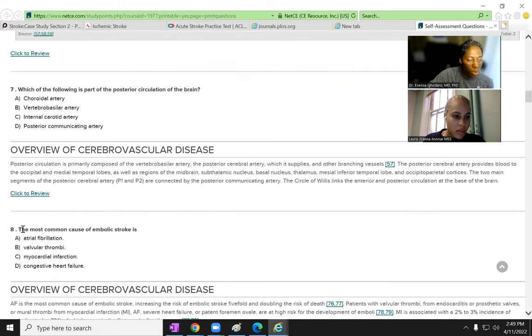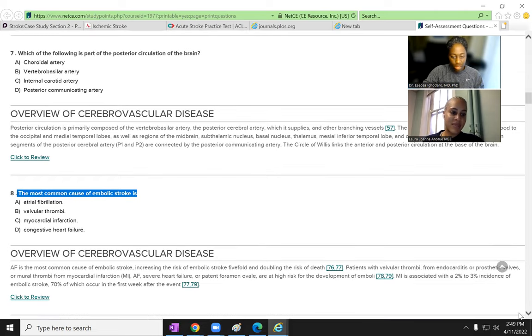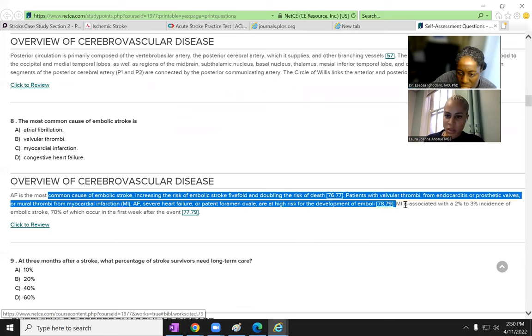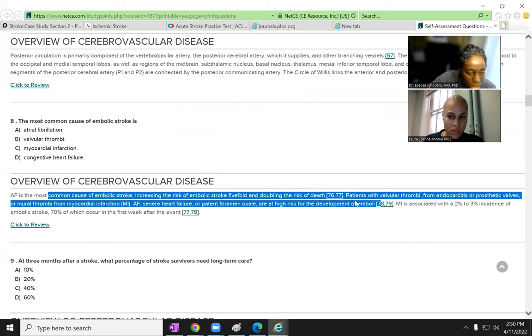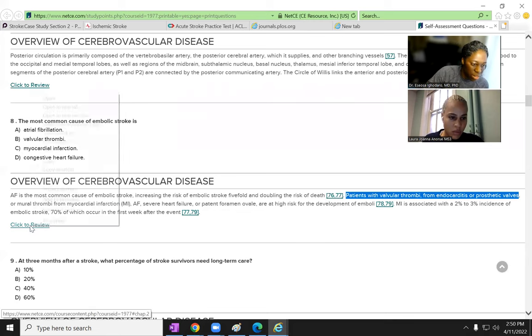Yeah. Most common cause of embolic stroke. I mean, I smell AFib. Yes, and I would agree with you. Let's see what they say. Yep, AFib. Beautiful. Is valvular the next one? I wonder. That would be second? The valvular patients, with valvular thrombi from endocarditis or prosthetic valves. I'm not sure. Let's see what this says. What the hierarchy is.